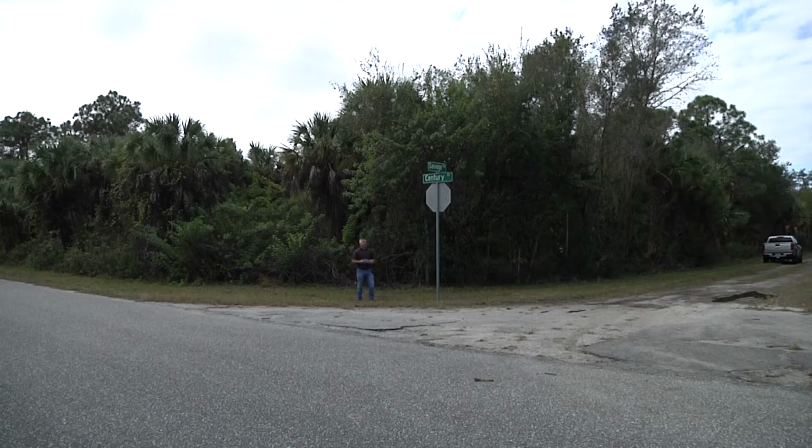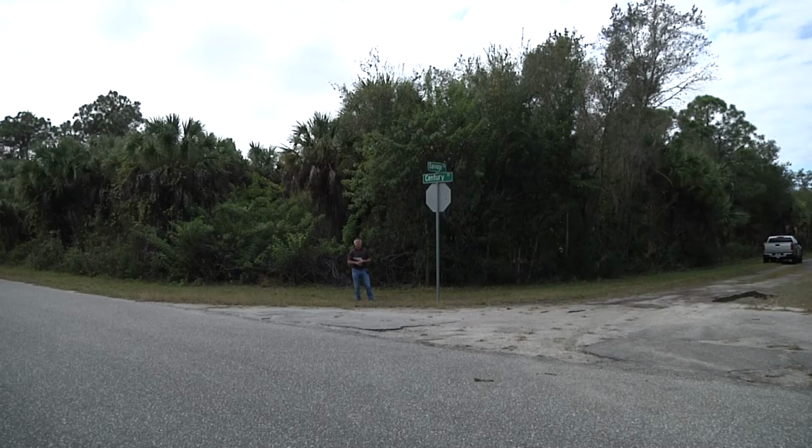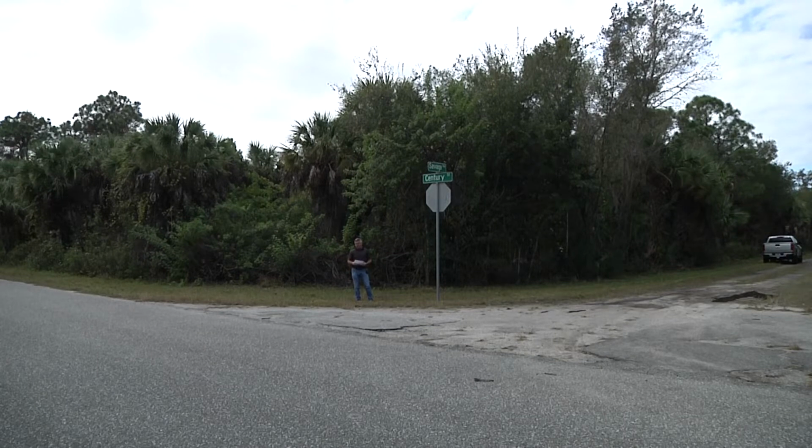Also, if you want to fly in, the closest international airport to this location would be the Sarasota Bradenton International Airport. That's about 55 minutes north of us from this lot here, so you could be here within the hour enjoying your piece of property here.